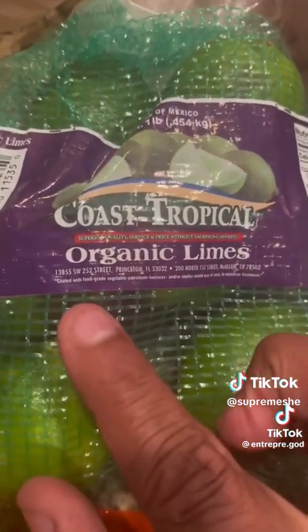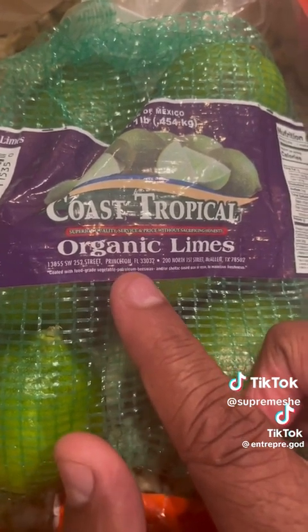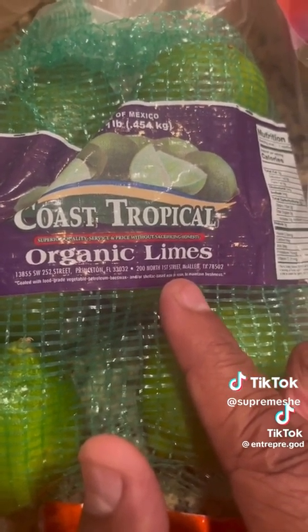Look at this. Organic limes, right? Look down here. Coated with food grade, and of course they always call it food grade because that's just what they do to make it sound better. Beeswax and shellac. Are you guys not paying attention to this? Have you not been seeing this all these years?